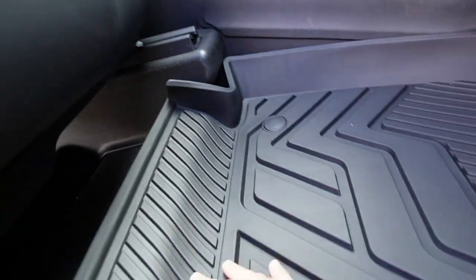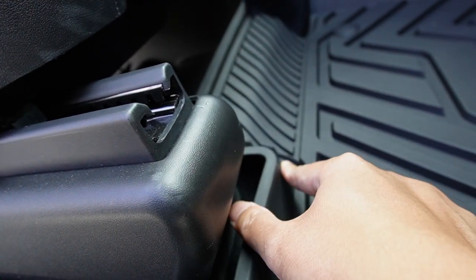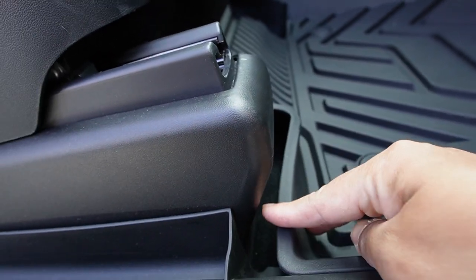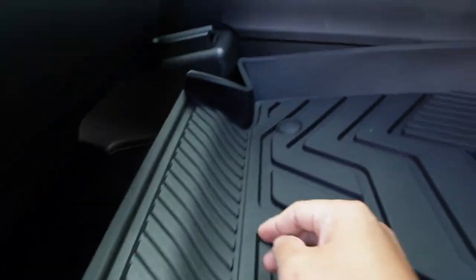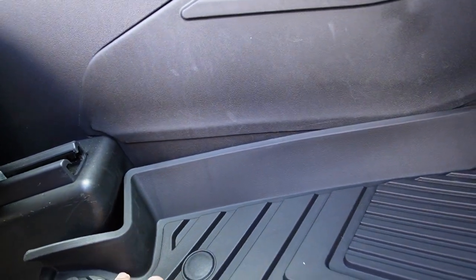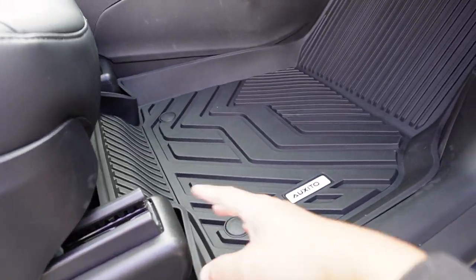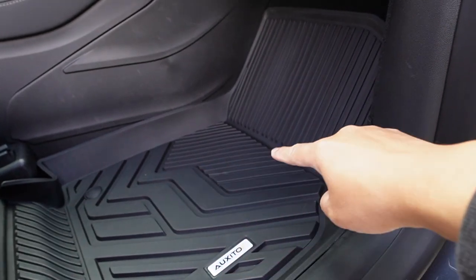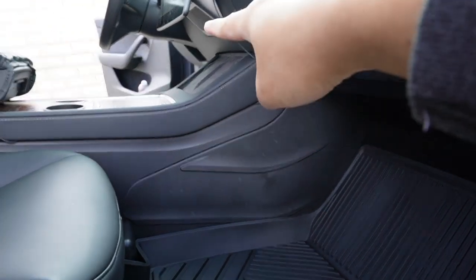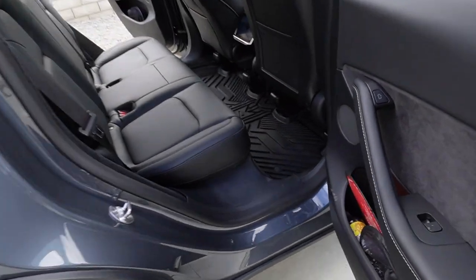Until you go down here. Same story here. You have like half an inch, almost an inch of space here between the leg of the chair and the end of the floor mat. Same story here. So I'm not sure how they measured it. It doesn't fit perfectly to the shape or the size of the front passenger and the driver, as you can see. Go check out the rear passenger.